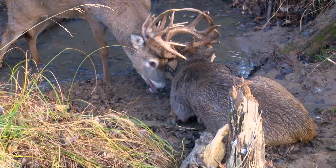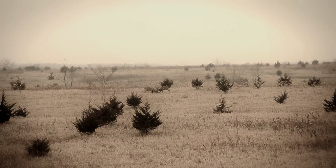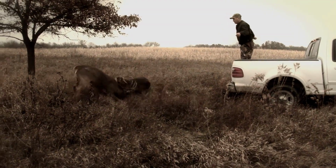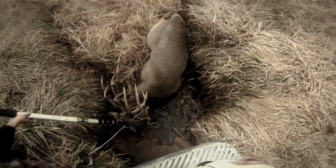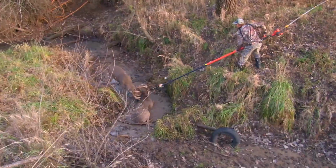Because we've had a few locked buck pieces since then, the Lindsay one, and Mark and Wade had one or two. Those are always incredible pieces of footage, intense moments, especially with those big Iowa deer. Yeah, it was pretty cool and pretty lucky, pretty fortunate really. It all just kind of fell into place.